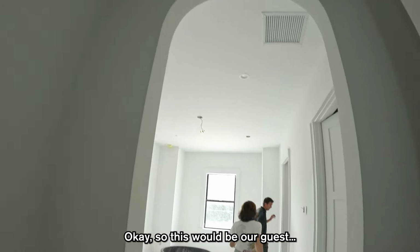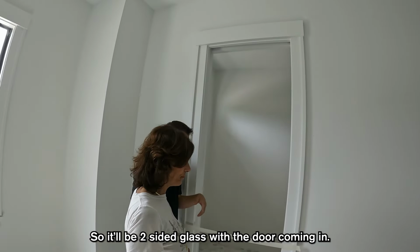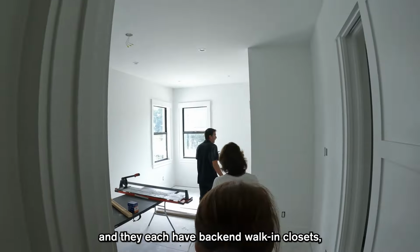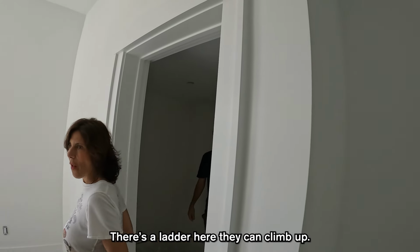Okay, so this would be our guest bathroom. I mean, guest bedroom 1. Oh yeah, pretty. So it'll be two-sided glass with the door coming in. That looks dope. How long have you been building? Me? 15 years maybe. Well, Jack and Jill here. So they share this bathroom with the boys. And then they each have back-end walk-up closets. But the closets lead to a secret playroom. There's a ladder here that they can climb up.